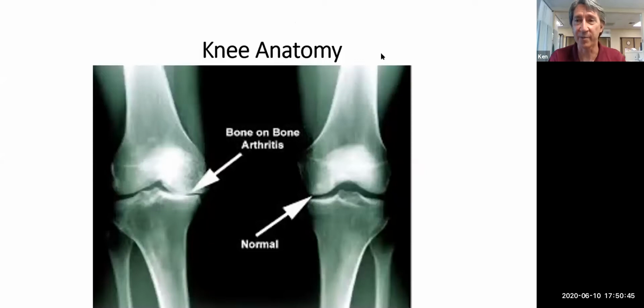So when you look at the knee anatomy on x-ray, bone comes up white, cartilage comes up black. If you look at the right knee, you see normal, and you see that nice black space between the two bones there, right in the middle where the arrow is pointing. And you look at the one on the left, there's your bone on bone. You see the white touching white? That's your degenerative change, that you've lost enough cartilage, now the bone's touching the bone.